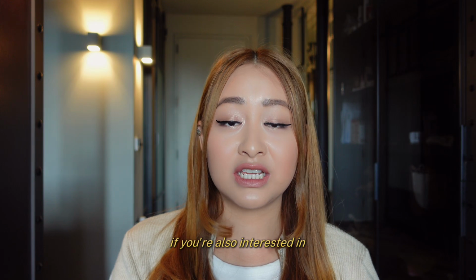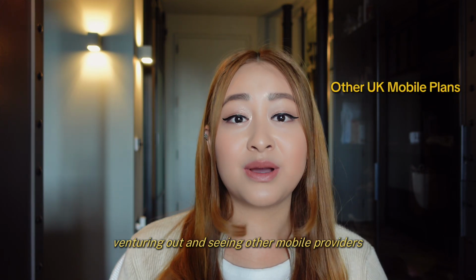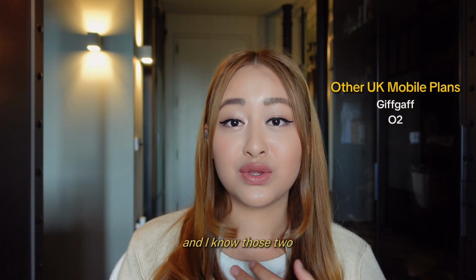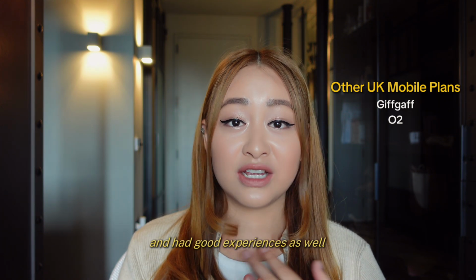But if you're also interested in venturing out and seeing other mobile providers, there's also giffgaff and O2, just to name a few. I only know those two because my friends have previously used them and had good experiences as well.